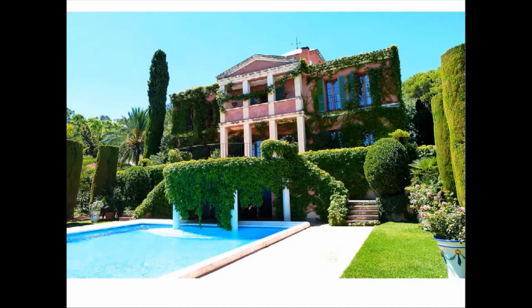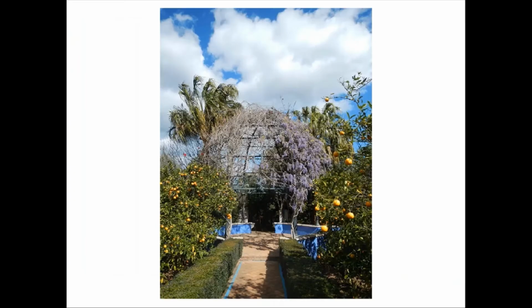Through them you can access a large terrace with spectacular views of the Montgo Natural Park. In front of the main facade, a large swimming pool surrounded by a formal garden with carefully shaped trees that give a touch of harmony to the whole. The garden combines both the old formal gardens of the Valencian Renaissance period with Arab influences and wild gardens.